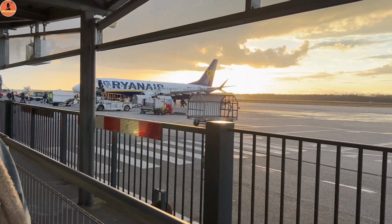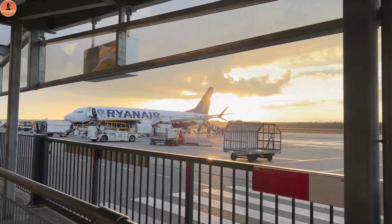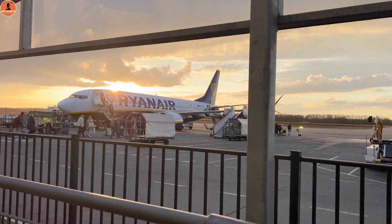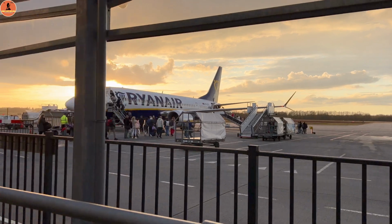As I stepped out onto the runway to board the plane, man, the view just stopped me for a second. I looked up and there it was. This wasn't just any sunset, it had the dreamy orange pink glow that makes the whole airport feel like a movie scene. You know those moments where the world just pauses a bit. Yeah, this is one of them.